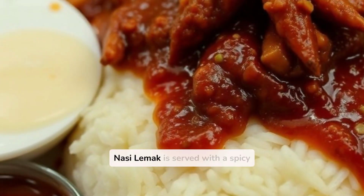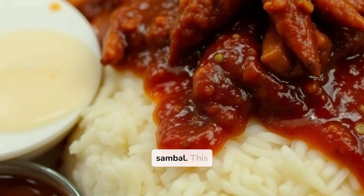Traditionally, Nasi Lemak is served with a spicy sambal. This chili paste is a complex blend of dried chilies, shallots, garlic, tamarind, and sometimes anchovies, all simmered until the flavors meld together into a thick, fiery sauce that brings depth and spice to every bite. The sambal adds an essential contrast to the richness of the rice, giving you that signature Malaysian taste experience where sweet, salty, and spicy flavors dance on your palate.